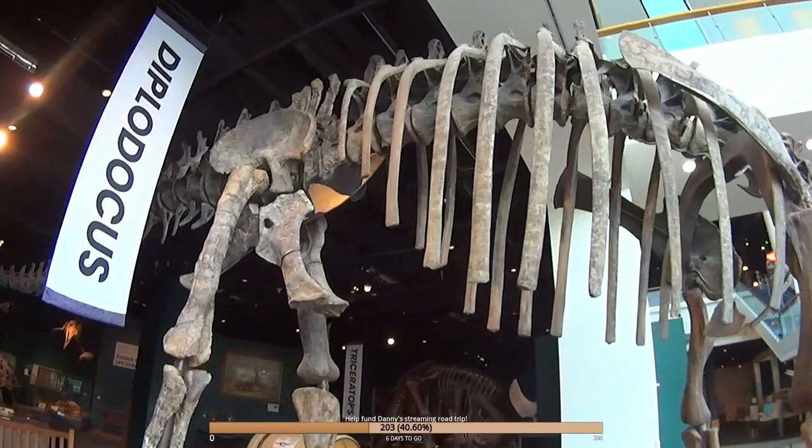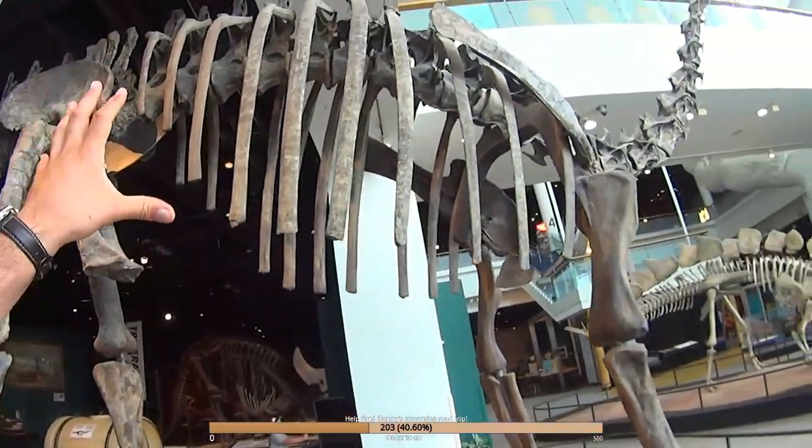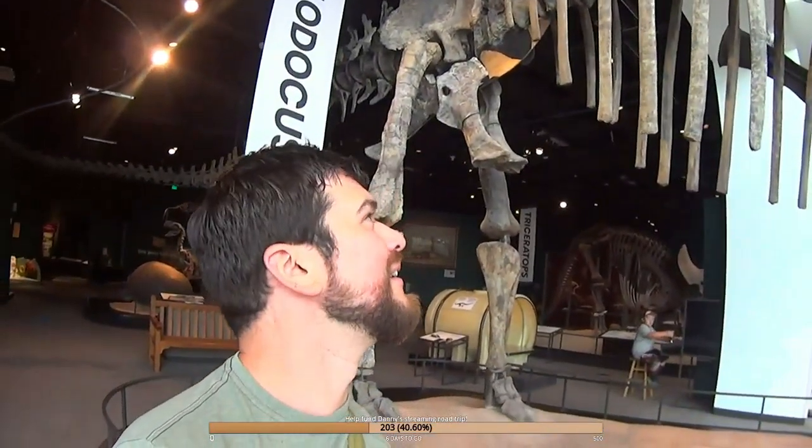Big old stomach and intestines on this critter, and this is really where the magic happens in terms of digestion.